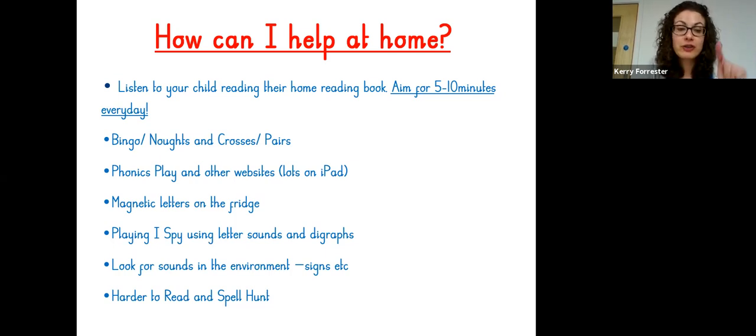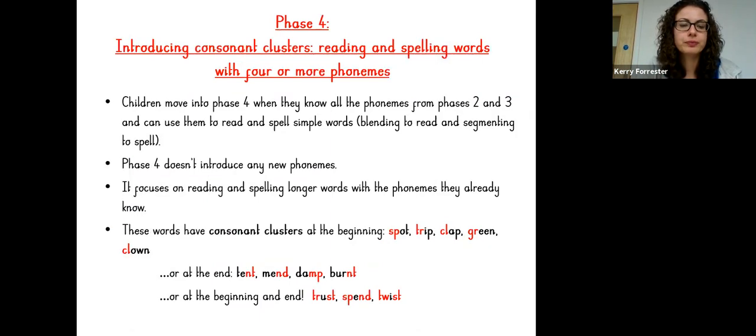Magnetic letters on the fridge, just move them around, playing I Spy, looking for sounds in the environment, signs, harder to read and spell hunt. So you could use those the, no, go, the ones you can't sound out, the harder to read and spell ones, put them around the room. Can you find them and read them? If that's something maybe that's been a next step in your child's reading record.